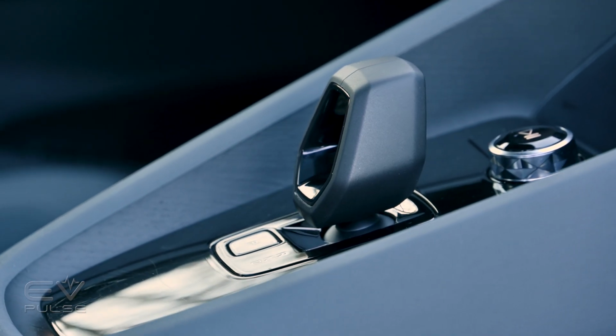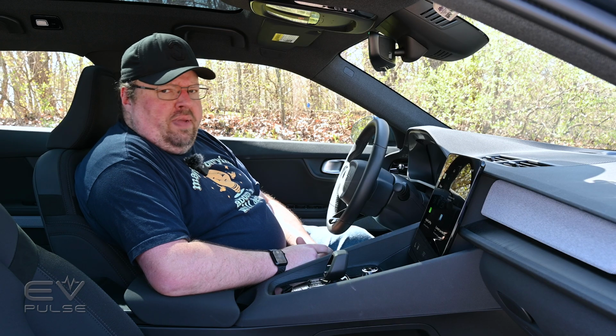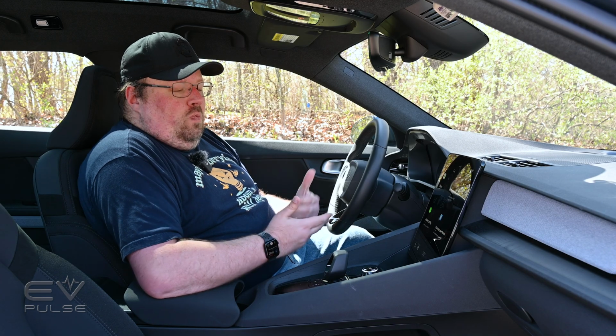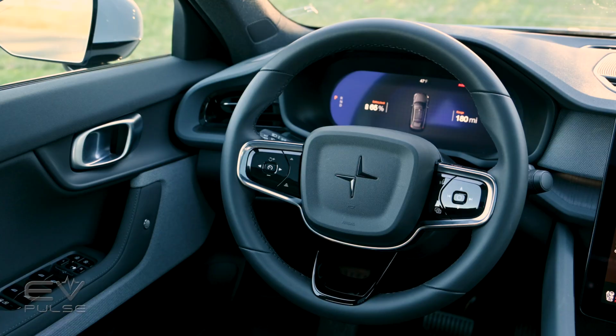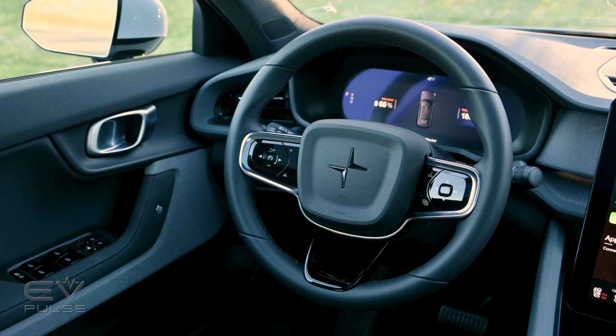Tesla's been doing this since the dawn of Tesla, basically, and some other automakers have picked up on it. You don't really need a key in 2024, so it's kind of nice to not have to have that ignition, especially if you're using your phone as a smart key.